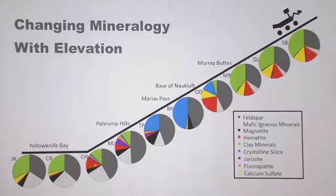Then we got to the base of Mount Sharp, and we still had clays. We still had the lake bed deposits. But we started seeing a bunch of this red pie slice, which is hematite, this iron oxide. And so the conditions that were very unoxidized, not too harshly weathering back at Yellowknife Bay seemed to have gotten a little harsher, so to speak, more weathering, more oxidation, even though the clays were still there and the lake was still there.